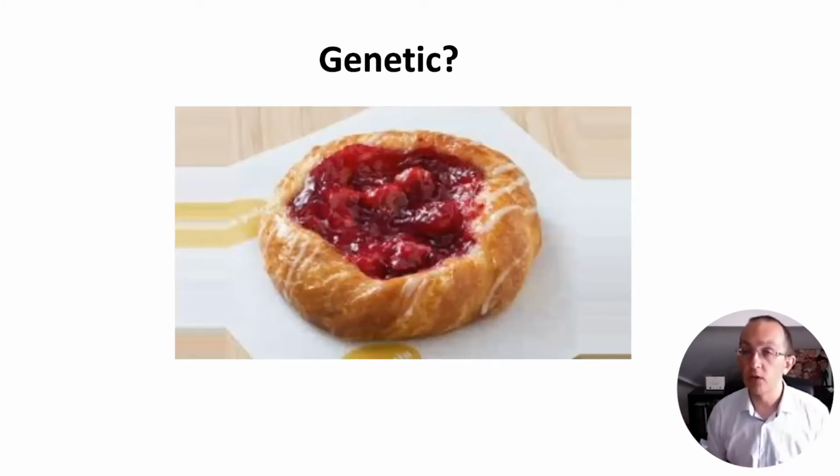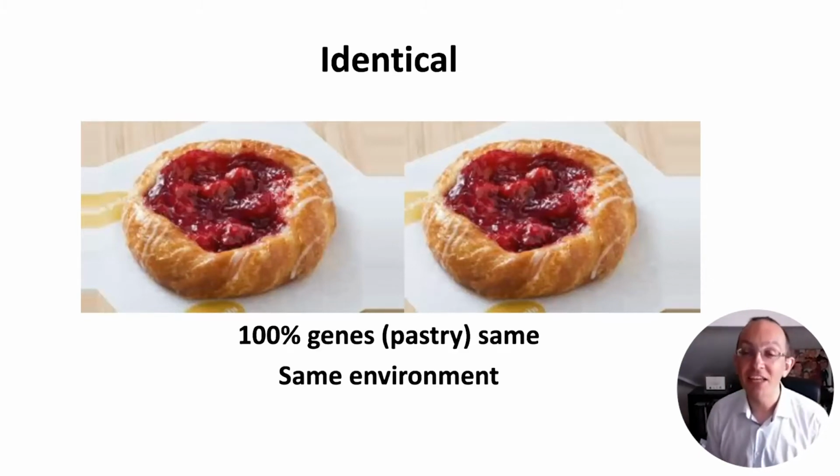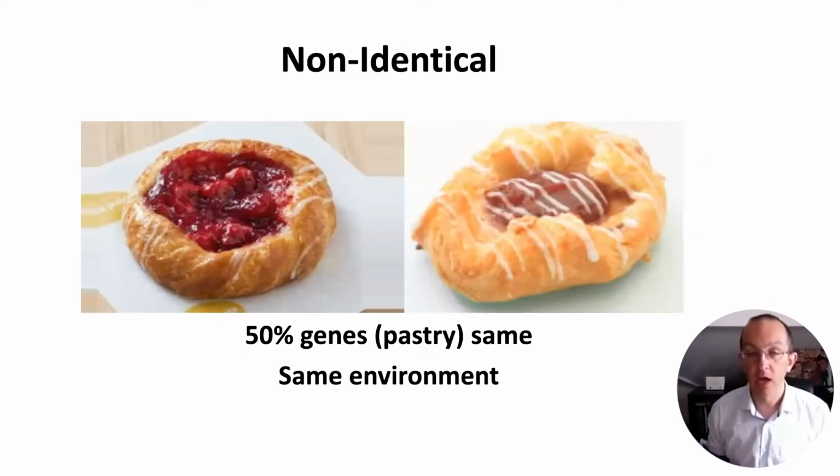What often gets asked of me by my patients is, is it genetic? And so to answer the question whether it's genetic, we looked at something called the Danish Twin Registry. This is the funniest slide I've got, because it always makes me chuckle. So the Danish Twin Registry. So we've got two Danish pastries, and in the Danish Twin Registry, if you've got identical twins, then they've got the same pastry and living in the same environment. And if they're non-identical twins, they've got just half the same genes, but the same environment.